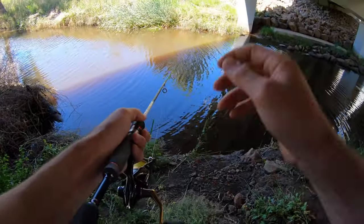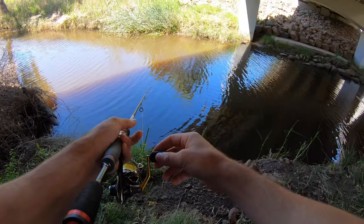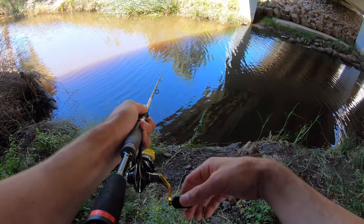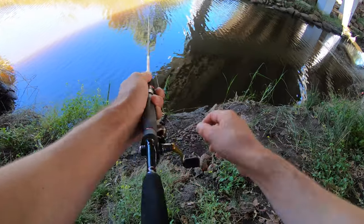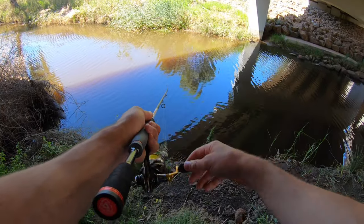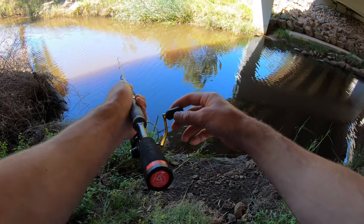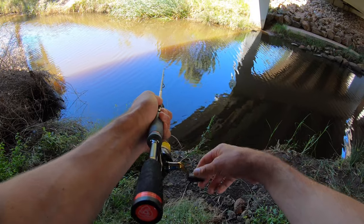Alrighty, we'll have another little flick in here. I've never really targeted reddies, but I do know that if you get a small one, there should be some more with them. So we'll just work that plastic. Just hit the bottom, slow retrieve, few twitches. Same sort of thing I do with brim fishing. Just keep on doing that. In here, there's a lot of junk on the bottom, so I try not to hit the bottom. But just slow retrieve, few twitches.